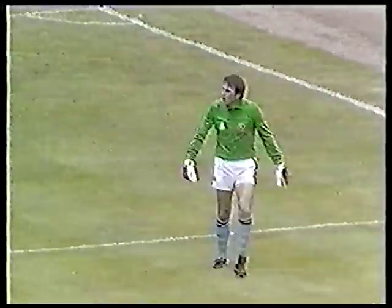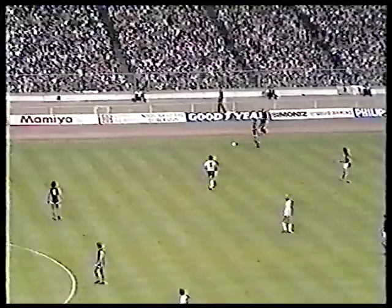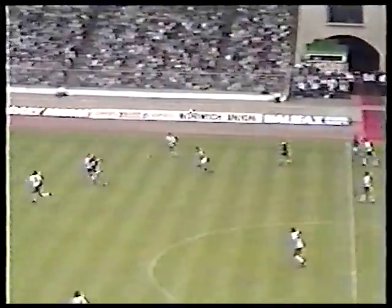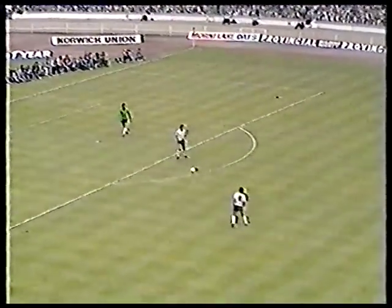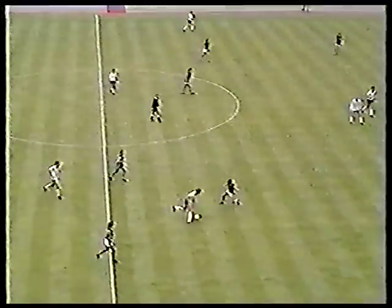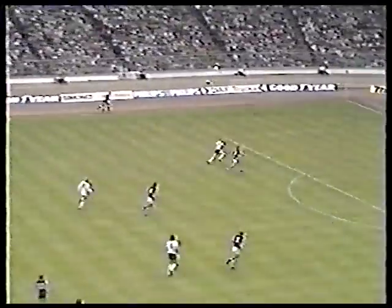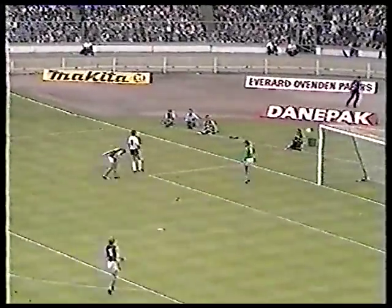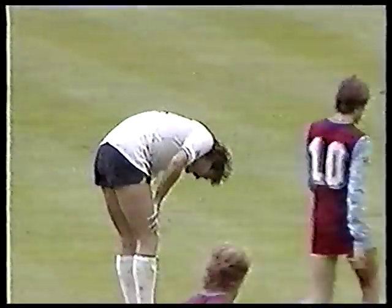There are 10 minutes to go in the first half, and the league champions, Aston Villa, lead the FA Cup holders Tottenham Hotspur by a goal to nil. This is Perryman. Falco. Hoddle. Tony Galvin coming in on that side, and it was just knocked behind there by Ken Swain. Hoddle spraying the passes about, and Spurs searching for the equaliser.